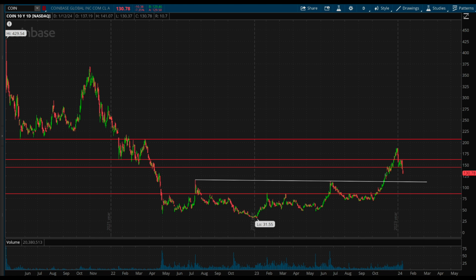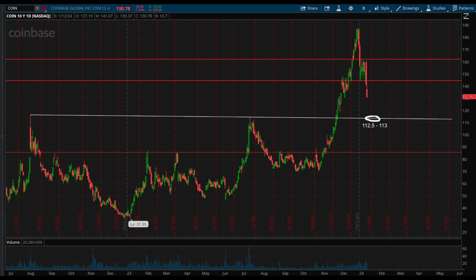So the big spot of interest I'll be watching on the chart is at about 112.5 to 113, which would backtest that trendline breakout and offer very tight risk to play at least a bounce off of, and potentially more than that if it holds. So that is what I'm watching for in the week ahead.